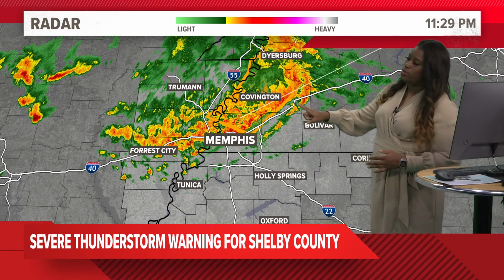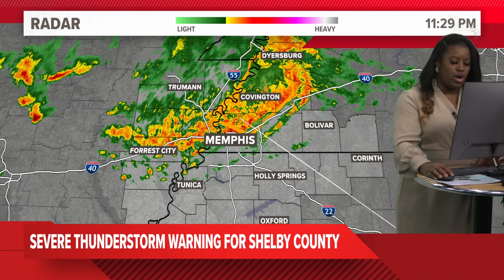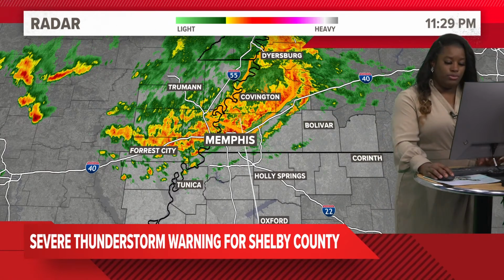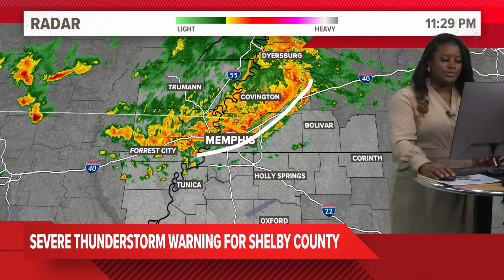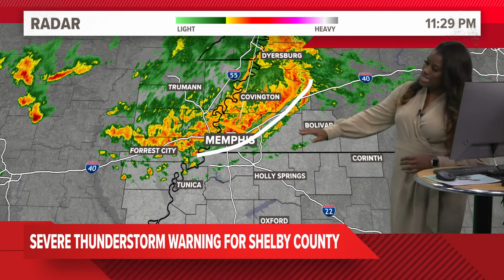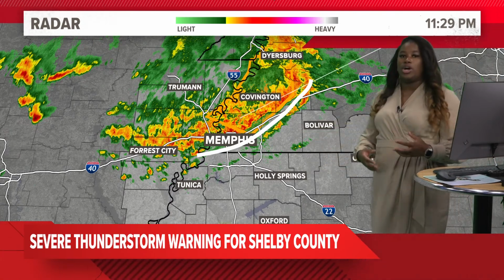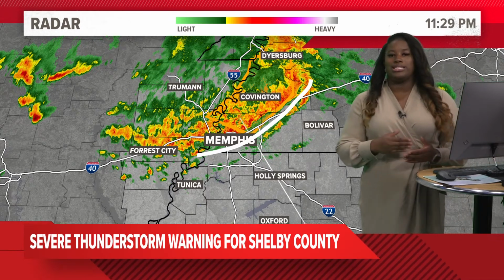but heavy rainfall still continuing. And this part of the storm, this leading edge, in fact, I'll draw it on there for you so that you all can see exactly where we're talking about. But this leading edge right here, that will continue to push off to the east. And as it does, some of the winds could still be on the stronger side. So we could still see some severe thunderstorm warnings issued.